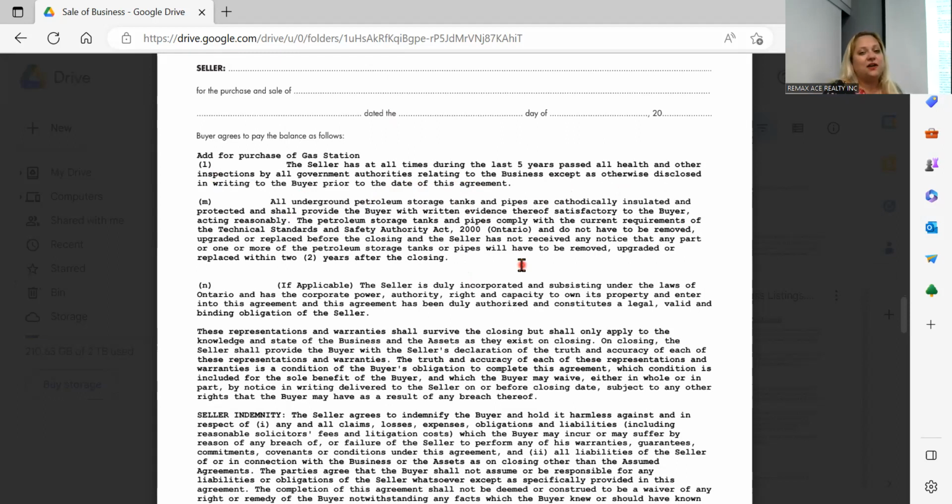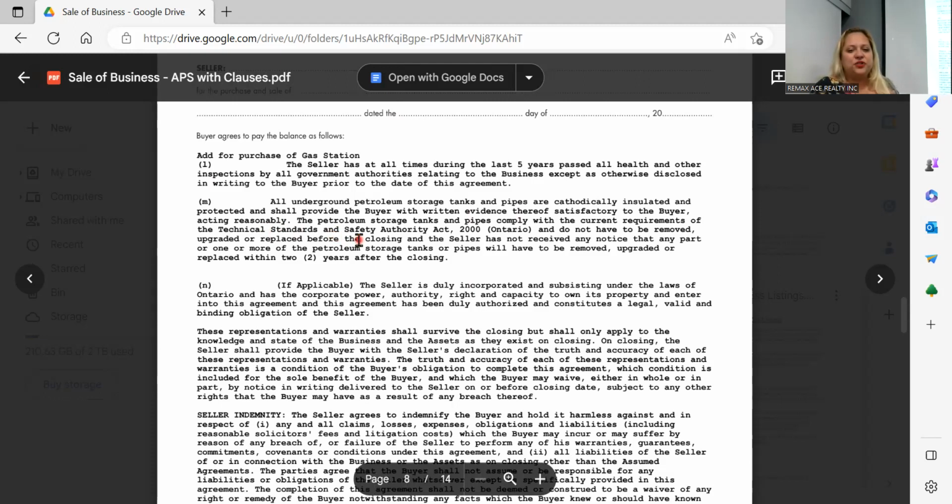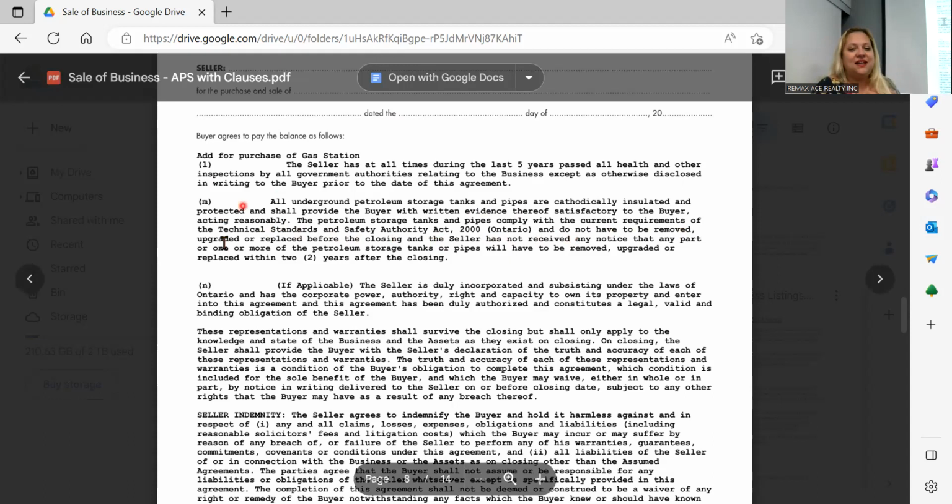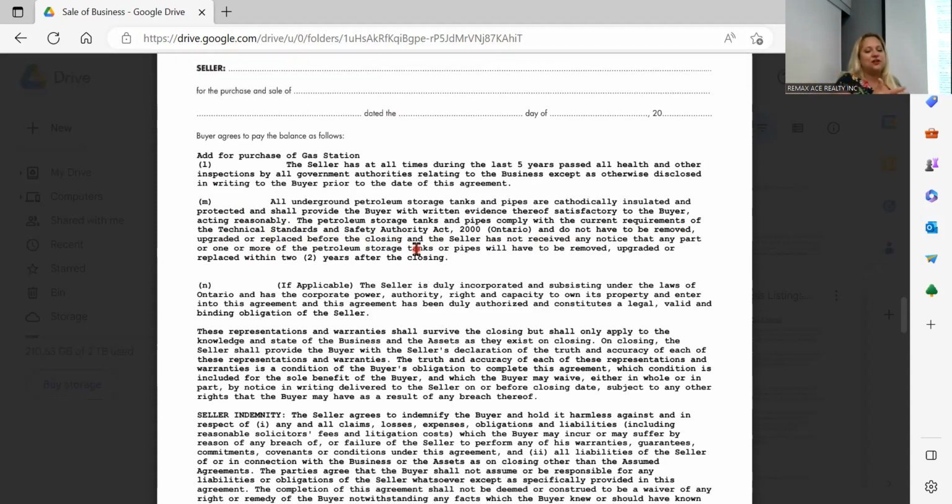There's also a huge environmental factor there. So they're definitely watched a little bit more than, say, a restaurant sitting there. "All underground petroleum storage tanks and pipes are cathodically insulated and protected and shall provide the buyer." So this is going on about the tanks that are stored underground.